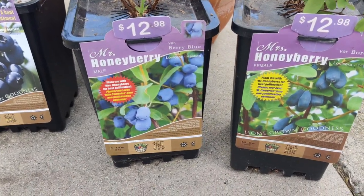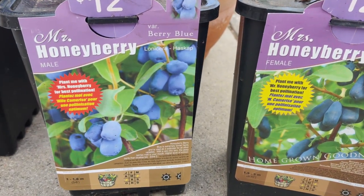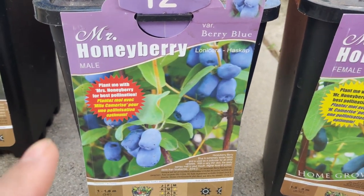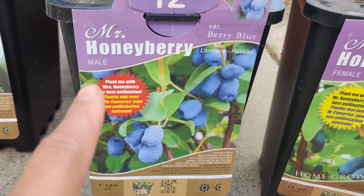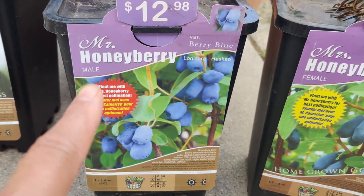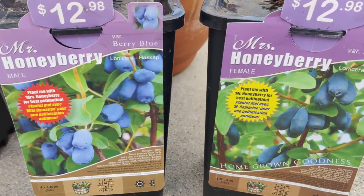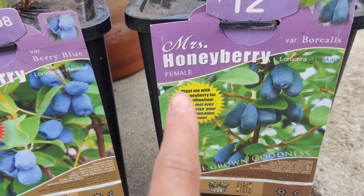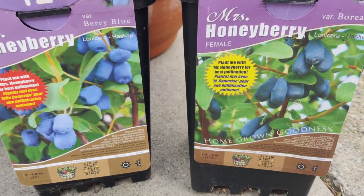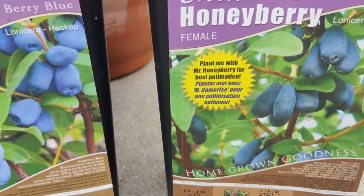And at Home Depot, I saw these for sale, $12.98 each. Mr. Honeyberry. So my husband was paying attention because I wasn't. So he saw that it said Mr. Honeyberry and then it said male. And so he's like, there must be a Mrs. or whatnot. Like, it has to have a male and a female. So then he looked it up, and sure enough, you do need, because they don't pollinate within each other, a male and a female to cross-pollinate to have fruit. So we found a female. There were a bunch of males.